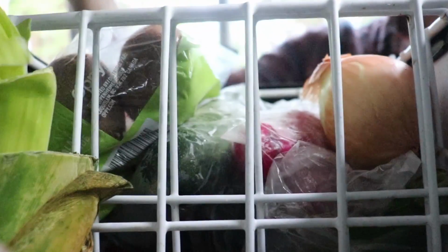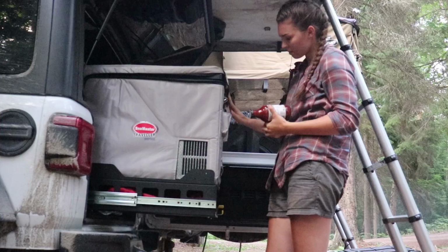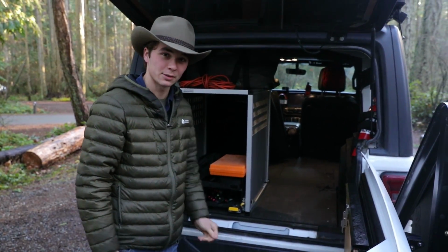Normally right here we have our Snowmaster fridge, which is also a really excellent product, and right now we're just cleaning it, so that's why it's not in here, and we're using it as a bit of storage. But yeah, these are 2 really good products. It's something we use every single day to cook meals.